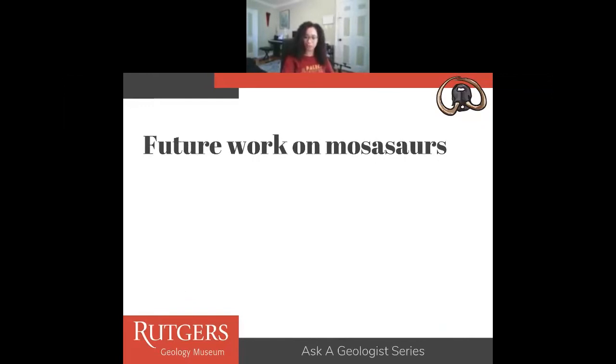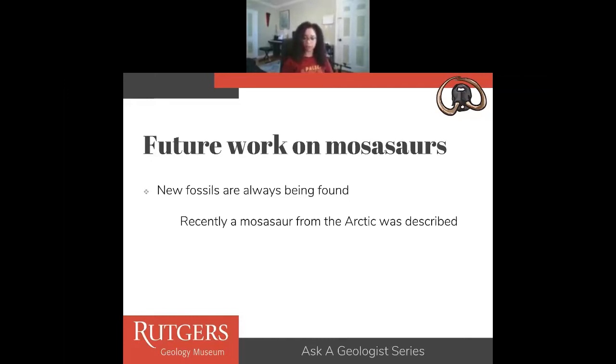And as far as future work on mosasaurs goes, well, there are always new fossils being found. And recently, in fact, the mosasaur from the Arctic was described, which I explained before, which has cool implications for mosasaur ecology and evolution.